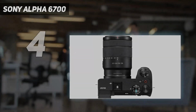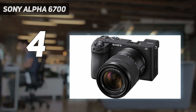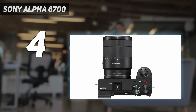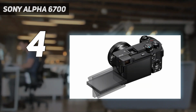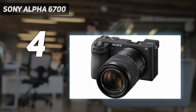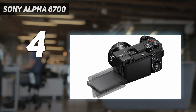Sony Alpha 6700. The Sony Alpha 6700 is the best mid-range camera we've tested. Sony cameras are some of the best low-light mirrorless cameras around, and the Alpha 6700 is no exception. Though it uses an APS-C sensor, this hybrid model is very well-rounded, with one of the most sophisticated autofocus systems on the market, in-body image stabilization, and advanced video features, including 4K recording at up to 120 frames per second.